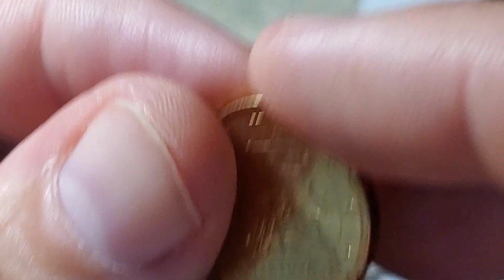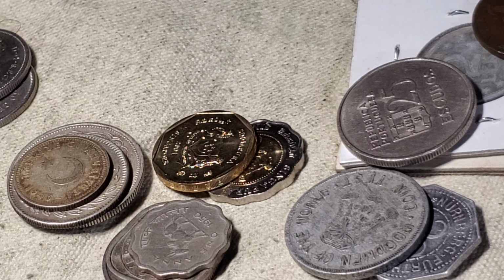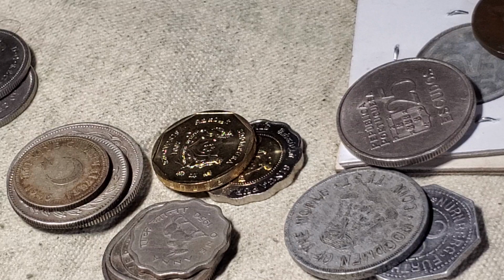So really like those. And so let's see, KM numbers. The 1 cent's 205, the 5 cent is 207, the 10 cent's 208, and the 20 cent is 209.